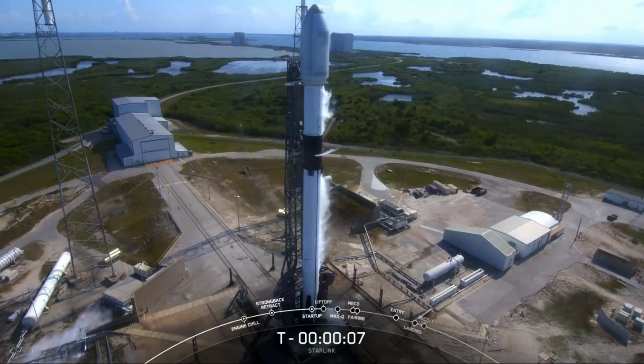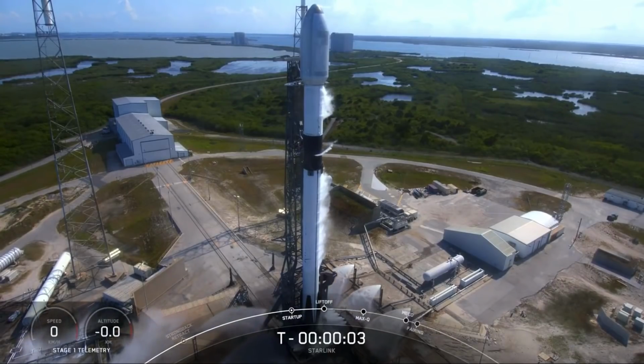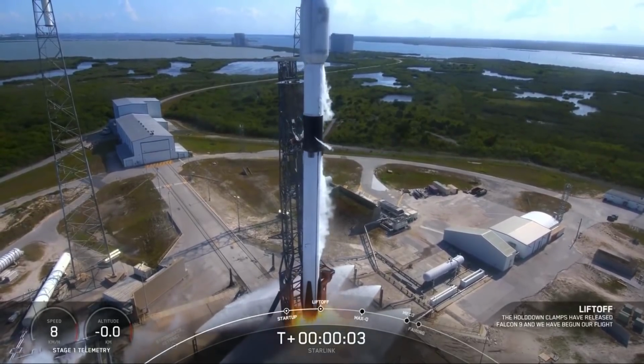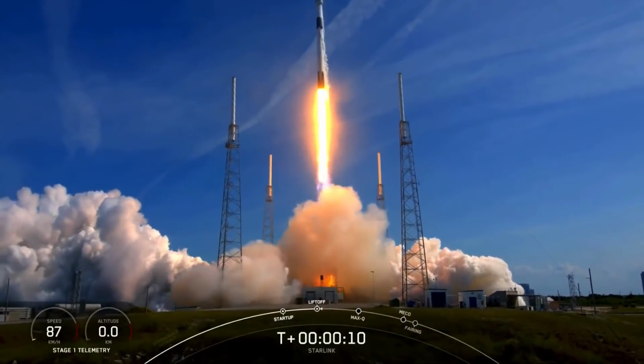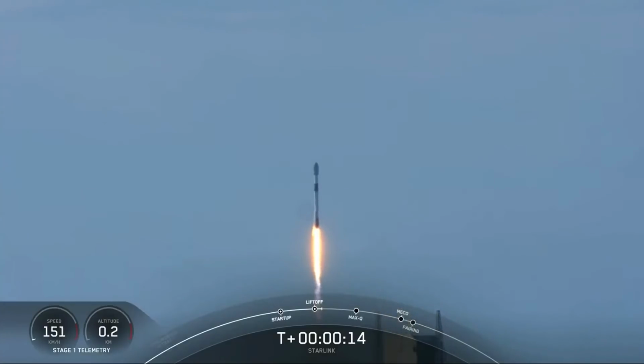9, 8, 7, 6, 5, 4, 3, 2, 1, 0. Ignition. And liftoff. Go Falcon, go Starlink. Falcon is fishing downrange. M1D chamber pressures are nominal.